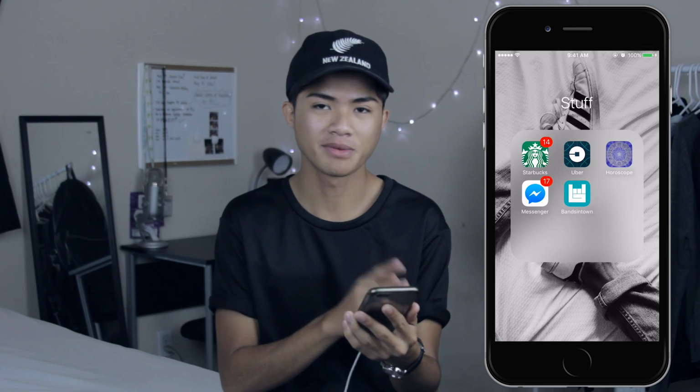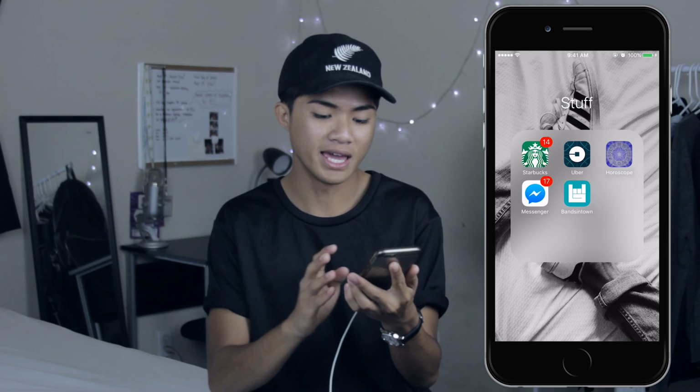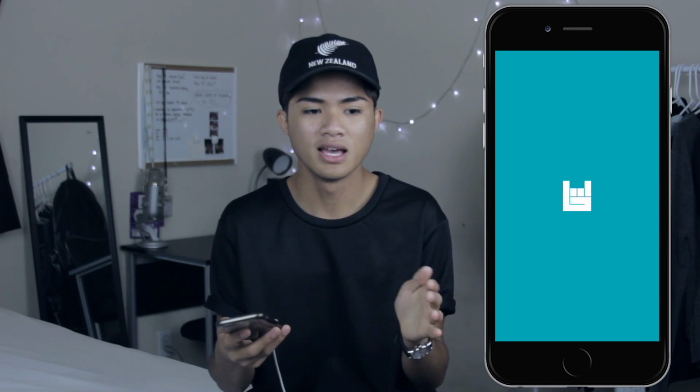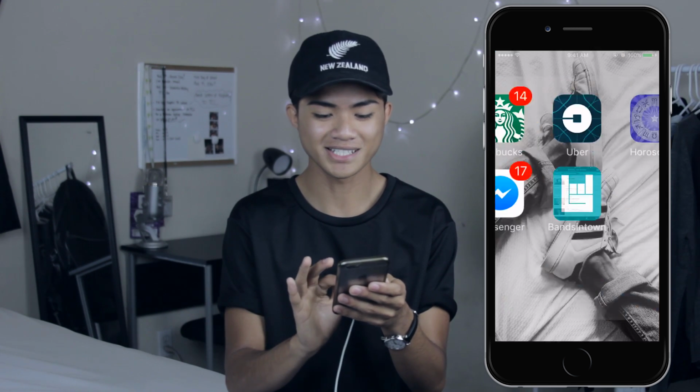And I just have my Facebook Messenger, which I never really check because I barely go on Facebook. And I have this app called Bands in Town, and this app pretty much lets you know who has concerts at the moment in your area. Ooh, it reveals where I live, so let's just not do that.